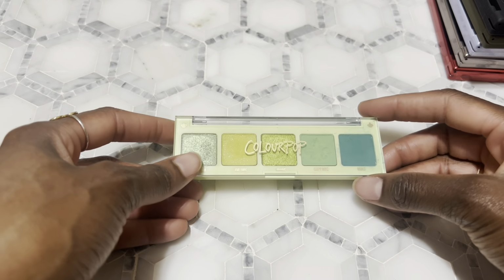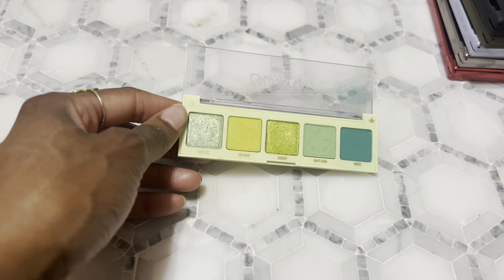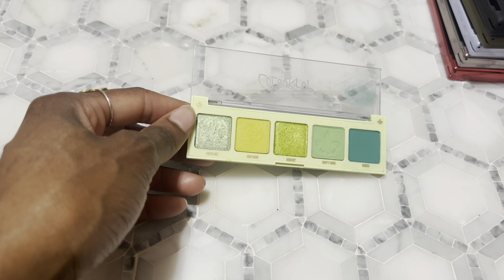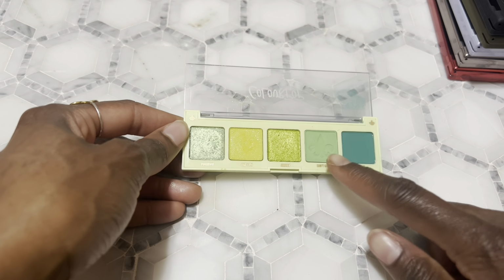Next, this is High Society. To me, this is just like a mixture of Just My Luck and, what's that other one called? Well, not Meant to Be, but I mean, I guess this shade is kind of minty.